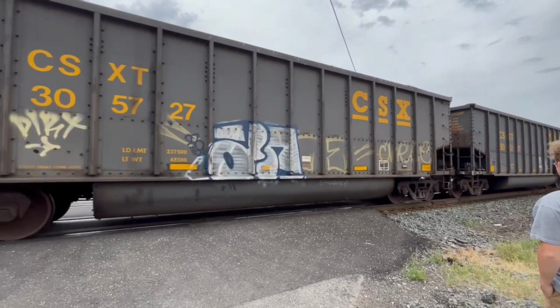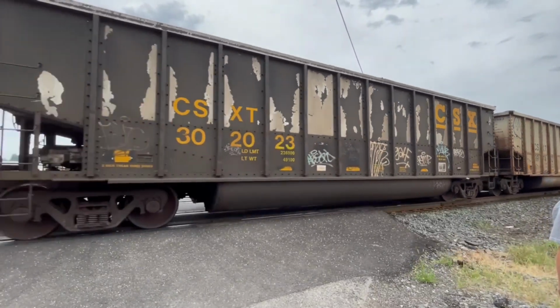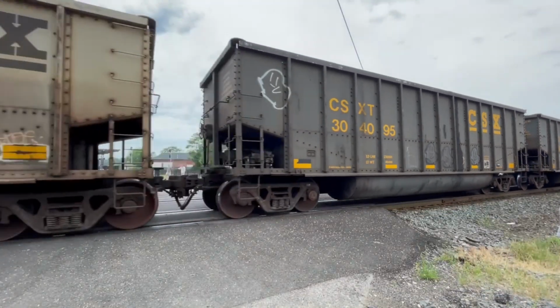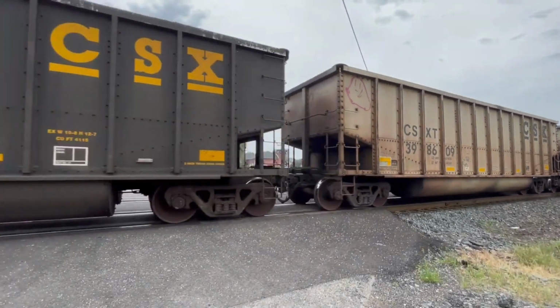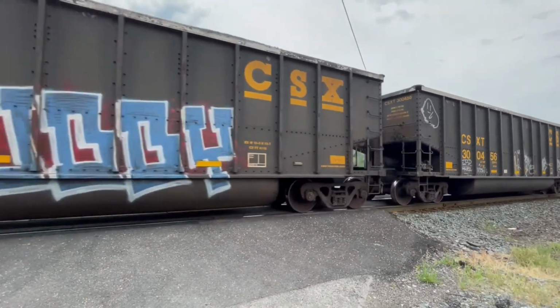A great thrill for us was getting to see our home road in action, and I'm not talking about just CSX. The rails of the Chesapeake and Ohio came to life next with a familiar sight, coal. With no train ID, it's hard to tell where it originated from, but I guarantee you it passed through Russell, Kentucky and Columbus, Ohio to get here. That much I know for certain.